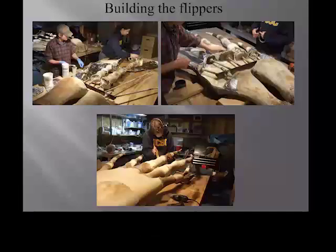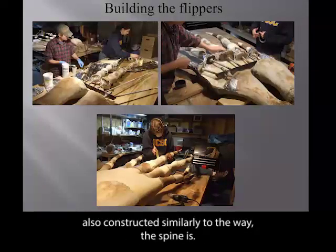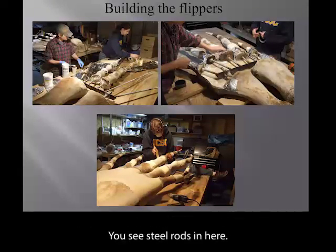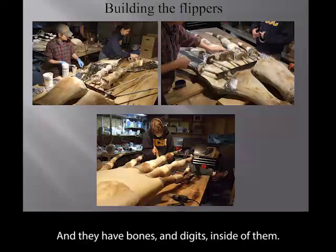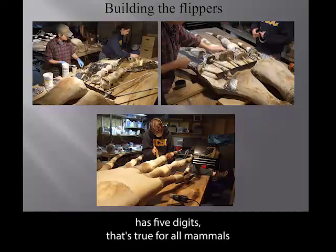Next. And of course, I don't want to forget the flippers, also constructed similarly to the way the spine is. That is to say that the bones are drilled out and slipped on some sort of steel core. You see steel rods in here. This is a piece of angle iron which backs that up. These are the finger bones, the phalanges. Whales have flippers just like you and I, and they have bones and digits inside of them. Interesting, a right whale has 5 digits. That's the ancestral form for all mammals, as it turns out.